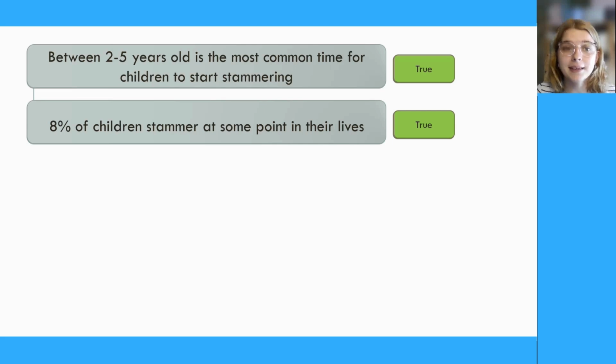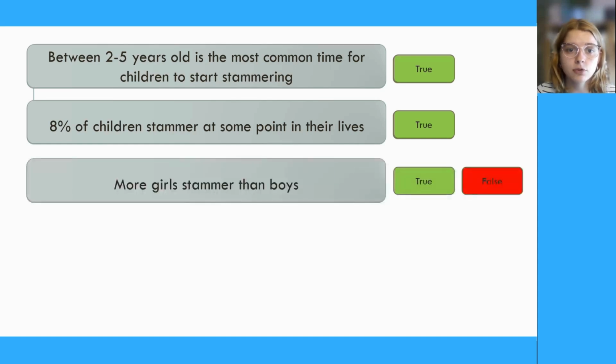Okay. This statement is true. We know that around 8% of children stammer at some point in their lives, and we know that around 1% of adults stammer. Okay, let's have a look at another statement. So, true or false? More girls stammer than boys. Okay, let's say the answer. More girls stammer than boys.